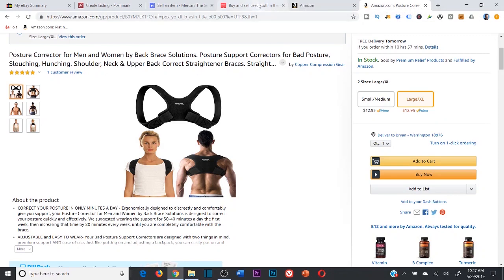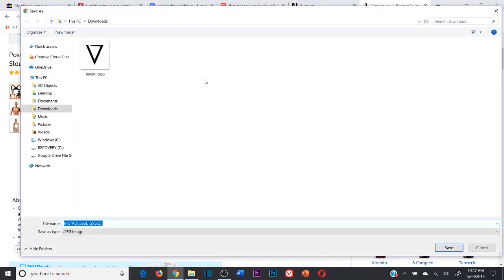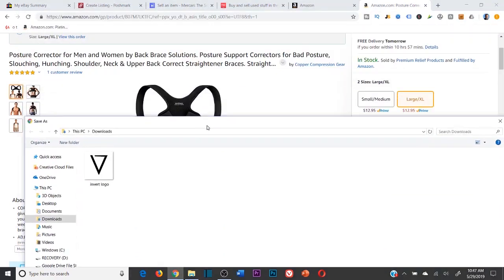So if I were going to list this on Letgo, let me show you exactly what I do. I'm not going to do all of this for you. I'm not going to waste your time and list every single one, but I'm going to give you some caveats on each marketplace. So what I'm going to do is save this image here.